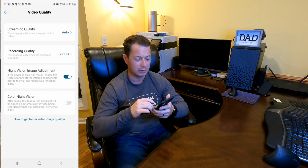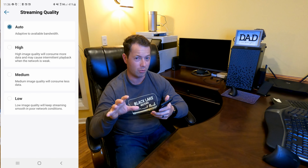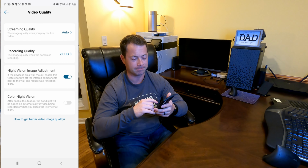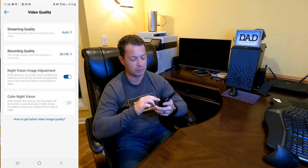Video quality, this is 2K. You can change the streaming where it will be adaptive. So this would be for home Wi-Fi or away from home. It will determine how much to compress or make smaller that live view.